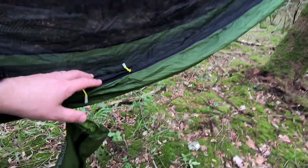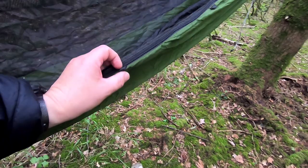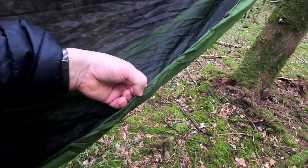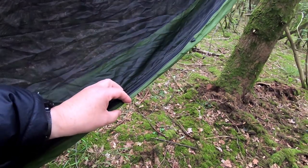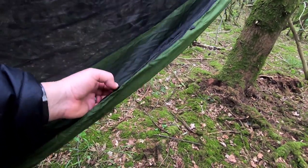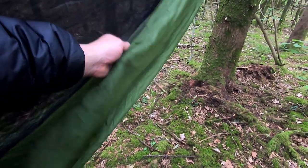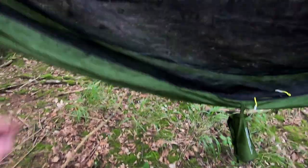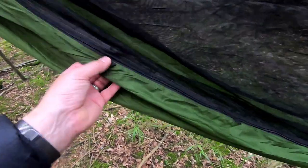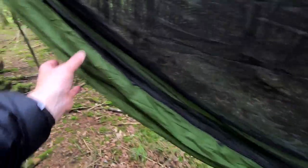But 20D, you just got to be careful with it. Yeah, don't just go bouncing around. Like I say, it's loaded to 140, so that's 140 kilograms. If you're not bouncing up and down on it, if you get in there nice and gently. A couple of little, I guess these are pullouts, I'm not really sure. They may be to attach their version of the underquilt on, and you've got another couple here. So yeah, they could be for the underquilt. Maybe handy, don't know. Haven't really used those.